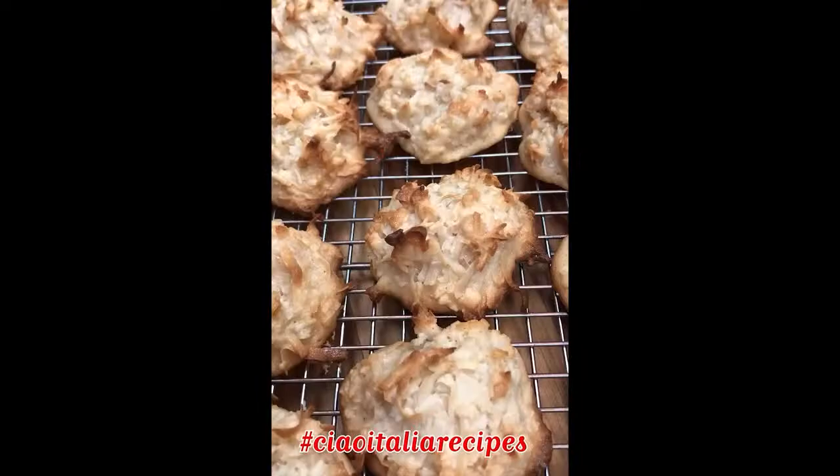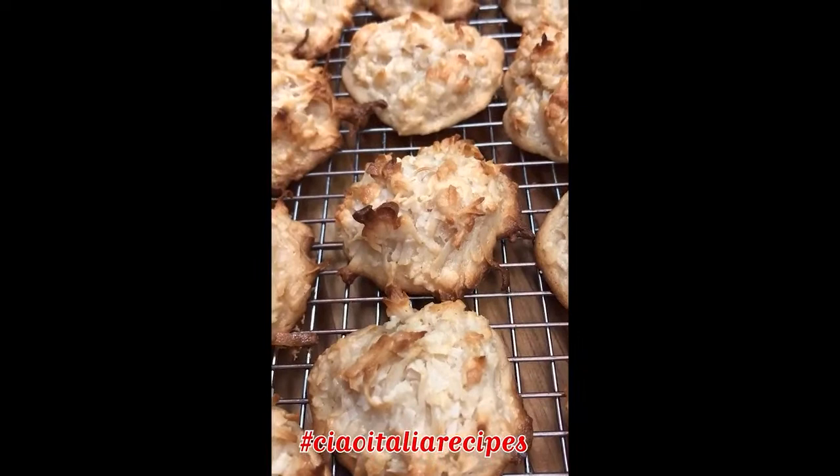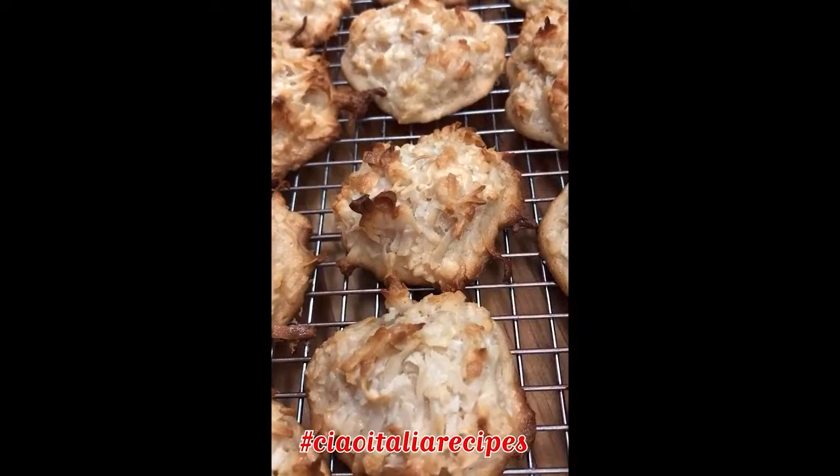Get the recipe for these delicious Bailey's Irish Cream flavored macaroons. The recipe is on ciaoitalia.com. They go together in minutes, they taste delicious, and they're perfect for the holidays.